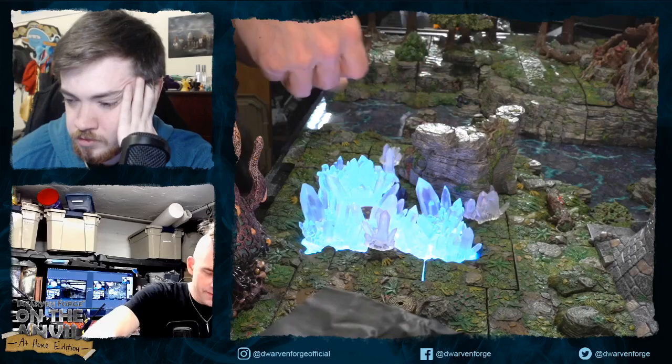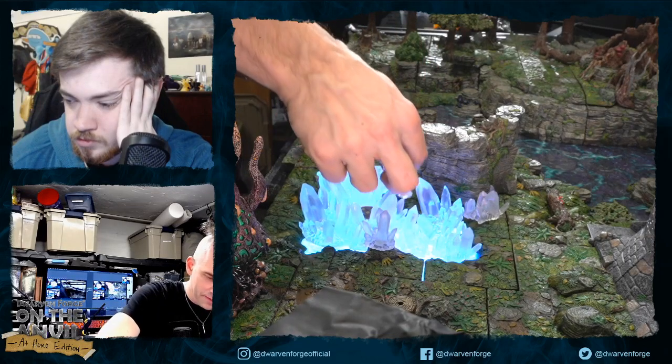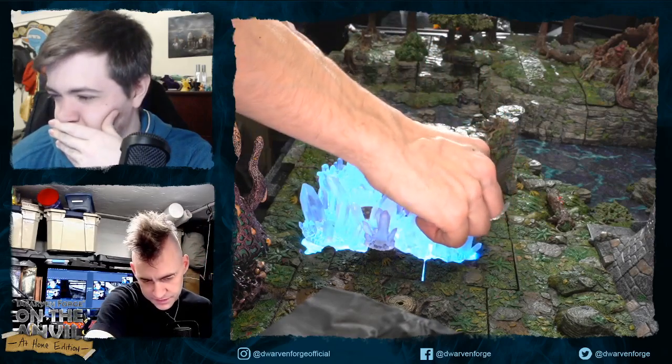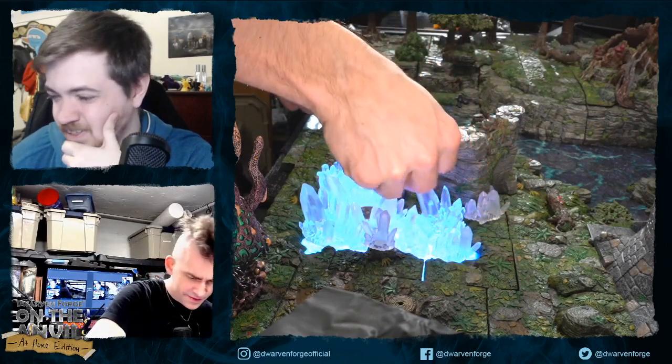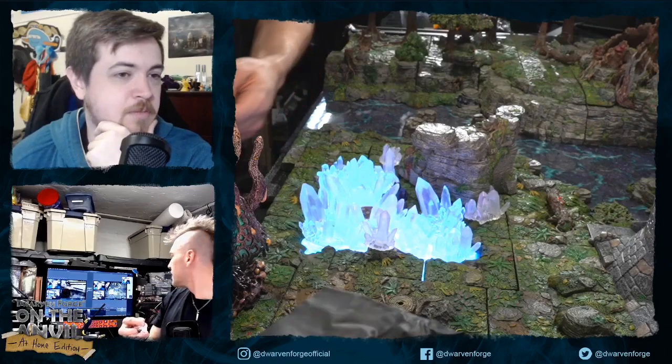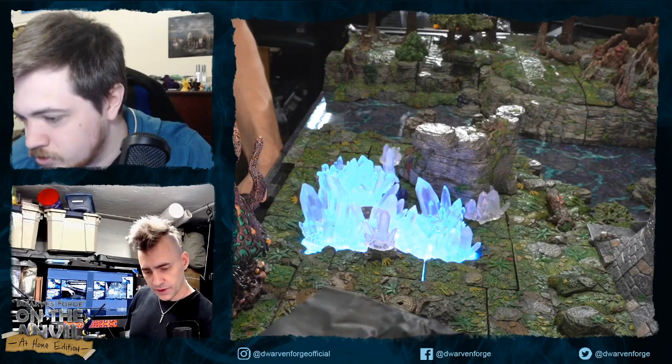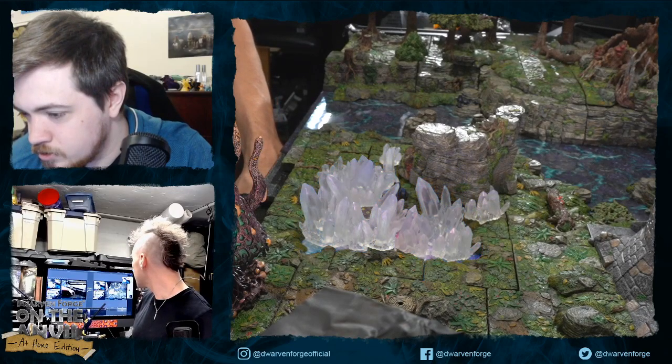So I'm going nuts here. I'm paving the whole thing with crystals to see what it looks like. You might need to lower the f-stop on the DSLR to get it to read. Or turn down the... What am I at? Oh, man, I'm almost at the dimmest.